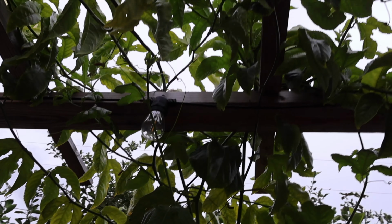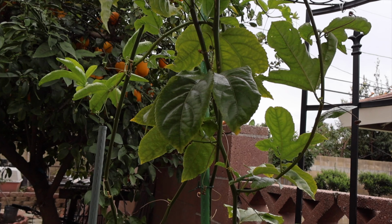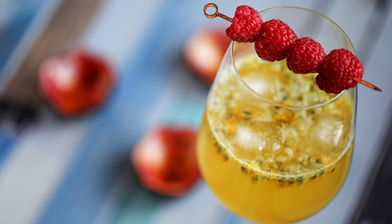The taste is very sour. It can be stored or dried for a pretty long time. And we use the passion fruit usually to make passion fruit tea, where we add a little honey, scoop out the passion fruit from the inside, and add some water and honey to make our passion fruit tea.